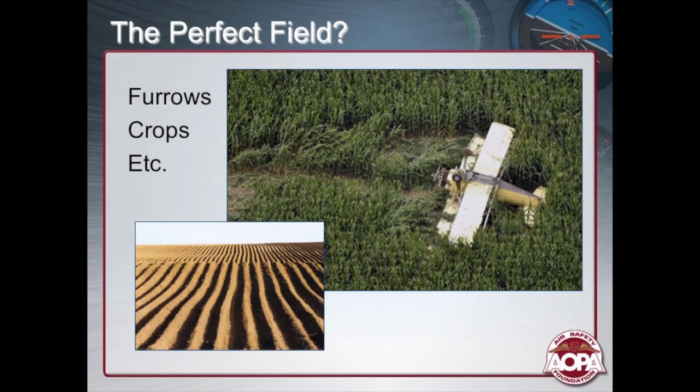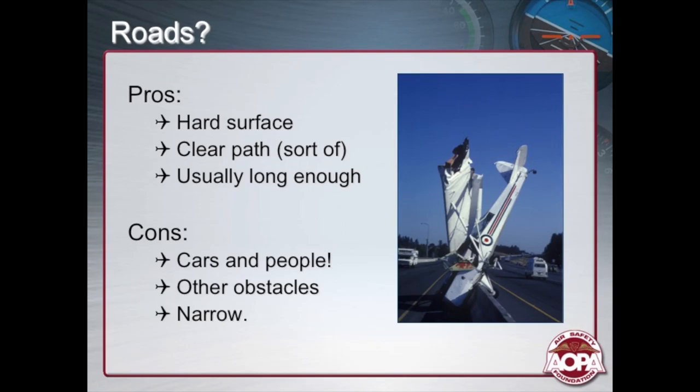Roads look pretty good to most pilots, sort of like a runway, but it may not always be the best choice. Rule of thumb, if you're going to endanger or injure people on the ground, don't do it. This is your emergency. Don't turn it into someone else's. So be careful when landing on roads and watch out for power lines and other obstructions.